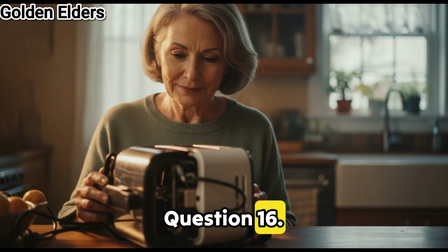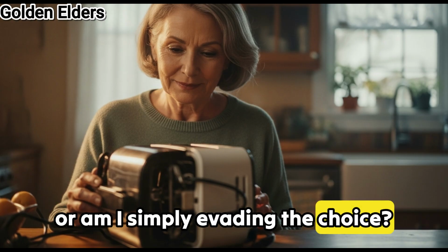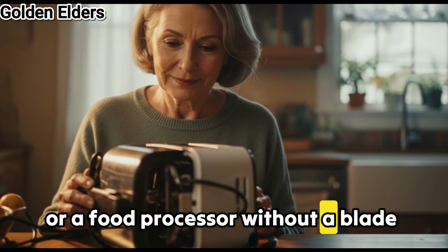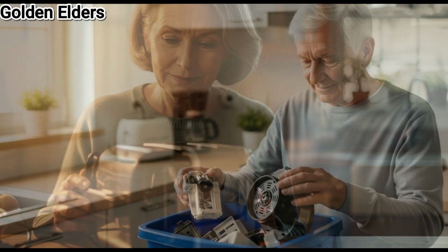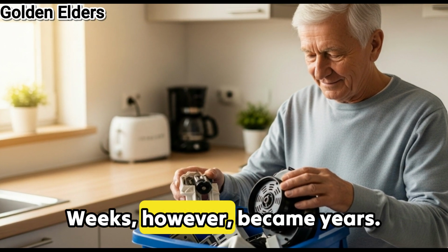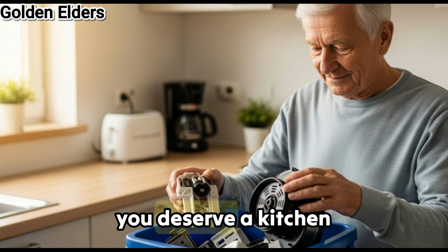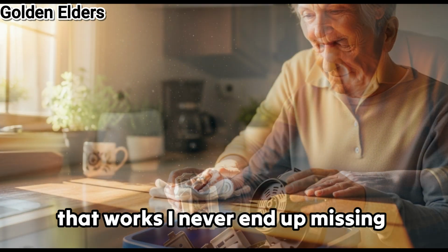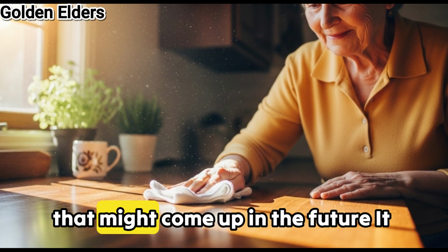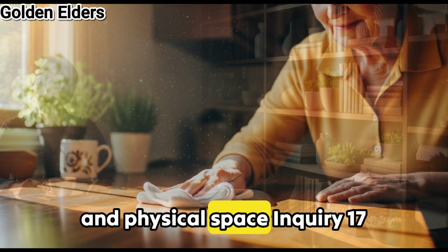Question 16. Is this flawed, or am I simply evading the choice? One jar with a damaged lid or a food processor without a blade is a common occurrence. I kept them because I might be able to fix it. Weeks, however, became years. Instead of a kitchen full of almosts, you deserve a kitchen that works. I never end up missing something I've finally let go of that might come up in the future. It just creates mental and physical space.